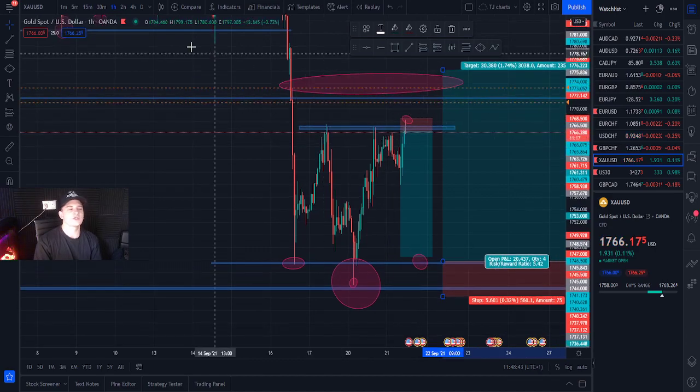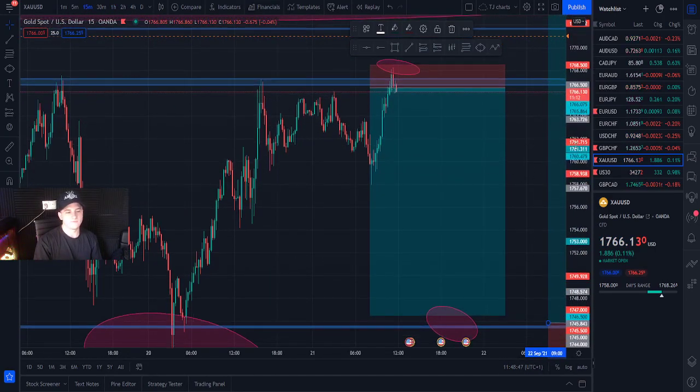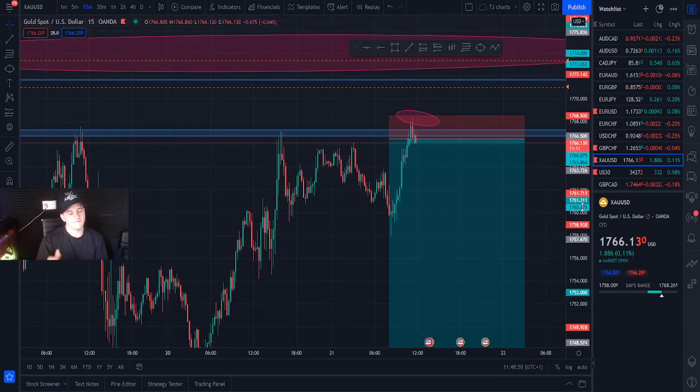You know what I mean? That's just how gold moves. Gold moves like that. So new 15 each, looking promising. Fingers crossed in this trade.